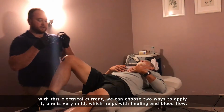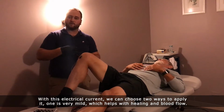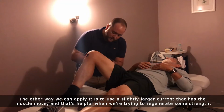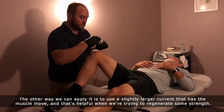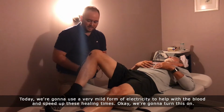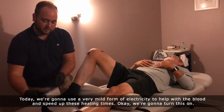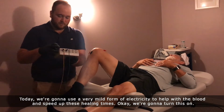With this electrical current, we can choose two ways to apply it. One is very mild, which helps with healing and blood flow. The other way we can apply it is to use a slightly larger current that has the muscle move, and that's helpful when we're trying to regenerate some strength. Today we're going to use a very mild form of electricity to help with the blood flow and speed up these healing times. Okay, we're going to turn this on.